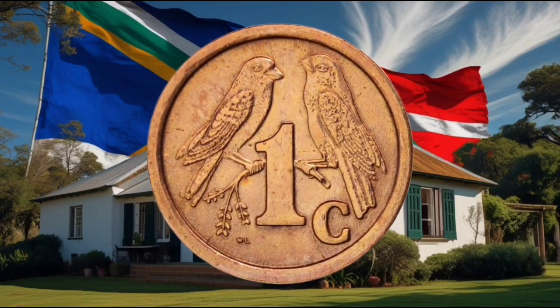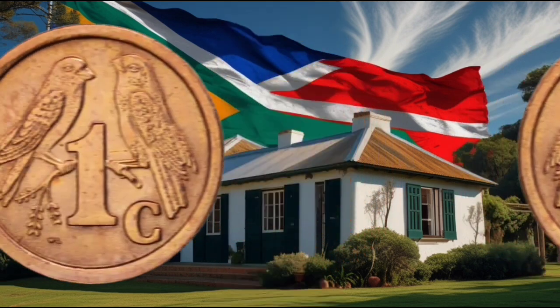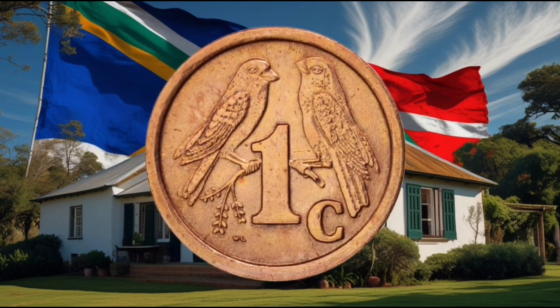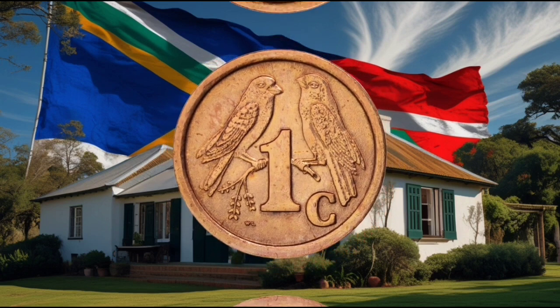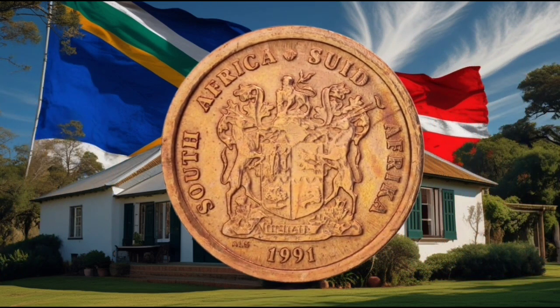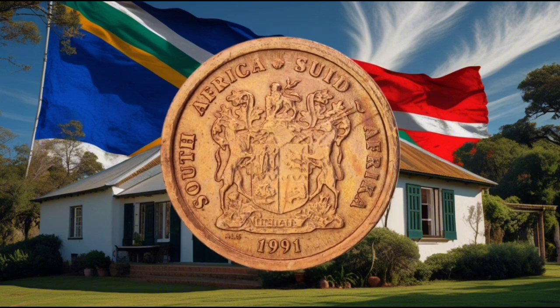Today's video is on a fascinating and often overlooked piece of South African history. This 1 cent coin from the year 1991, the 1991 1 cent coin of South Africa, is a small copper-plated steel coin with big historical and numismatic significance. Minted during the transitional period of South Africa's history, this coin carries the emblem of a nation facing change.